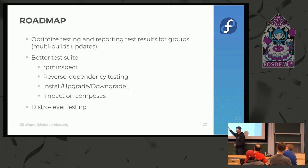Fixing upgrade versus impact on compose. Reverse dependency versus install. Which one should we start with? I don't know. And Alexandra Fedorova, who works in the CI SIG, is looking into this question, so she will be the person to contact if you're interested to help or provide feedback on some of these ideas.